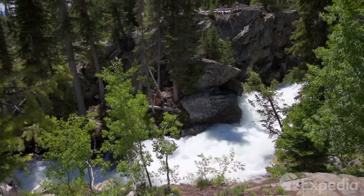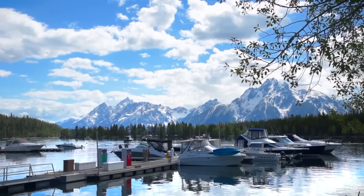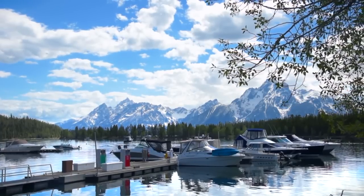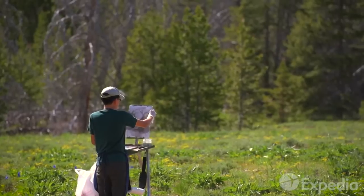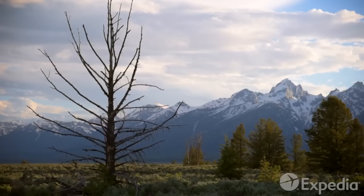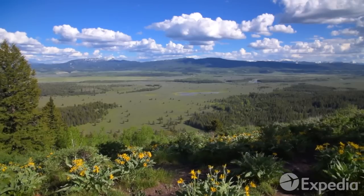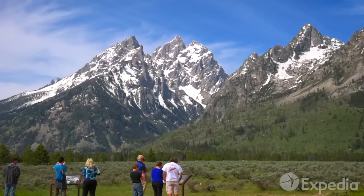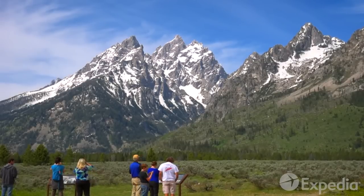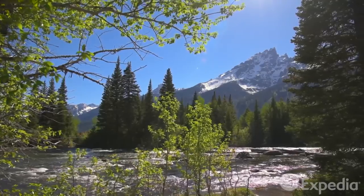Smaller and more serene than neighboring Yellowstone, Grand Teton's winding rivers, mirror-like lakes, and jagged granite peaks have long been a magnet for painters and photographers, and it's easy to see why. With a stark absence of foothills, the contrast between the flat, verdant valley floor and the snow-capped Teton Range makes for one of the most dramatic and memorable geological statements in the Rockies.